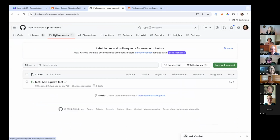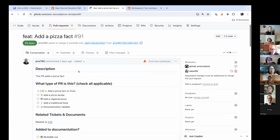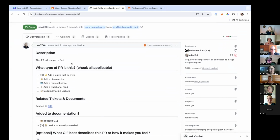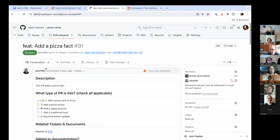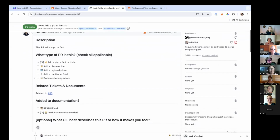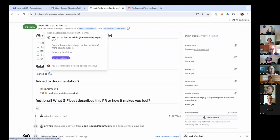Here's a pull request. So right now, this is a good one to take a look at. One of the things that you can do is add a pull request or a fact about pizza. So we have a description here. This PR adds a pizza fact. All right, we know what's going on. They have checked the PR template, which I'll show you what that looks like in a minute. Related tickets and documents. So this is a thing that I was talking about before. Include your issue. So this is a link to the specific issue that this person is working on.